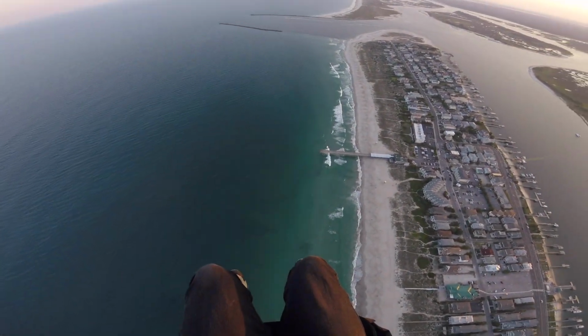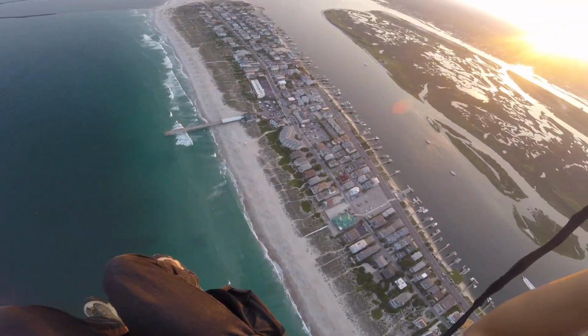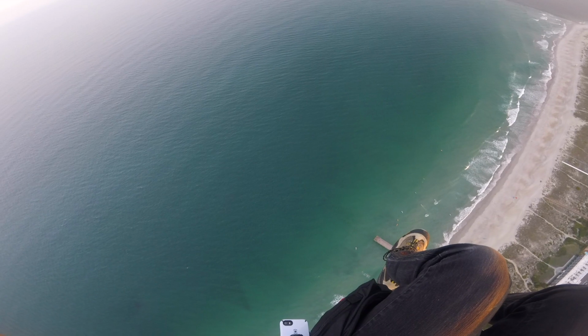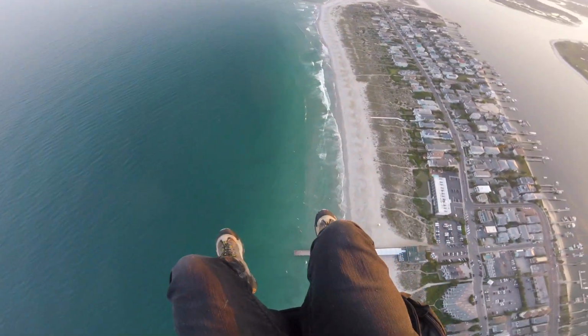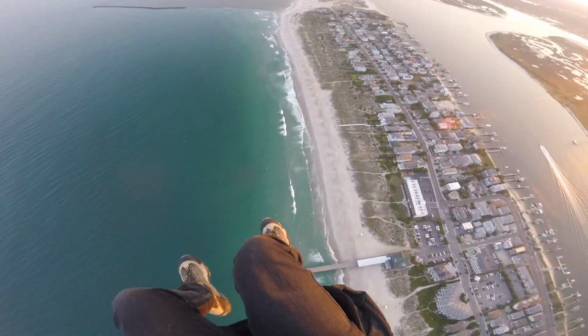Well, that's interesting. You see Crystal Pier down there. You can actually see the old pilings off the pier. That's pretty cool. There's a bunch of old pilings and a big rock kind of thing off to the right of the pier. It's kind of interesting. I surf there a lot. That's one of my favorite surf spots.